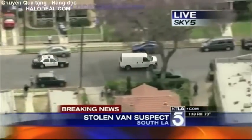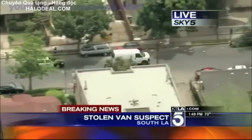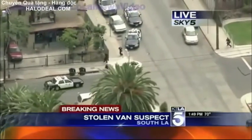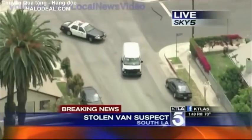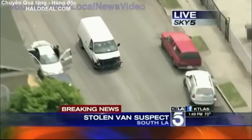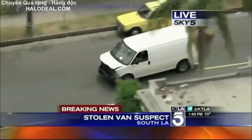Again, if you're just joining us, you're watching The View from Sky 5. This is a cargo van that was stolen in South Los Angeles near the L.A. Coliseum in Exposition Park. And it looks like another spike strip. Spike strips. There we go. Good job. Great placement on that spike strip. As he was coming around that intersection, they laid down the spike strip, and apparently he ran right over it.